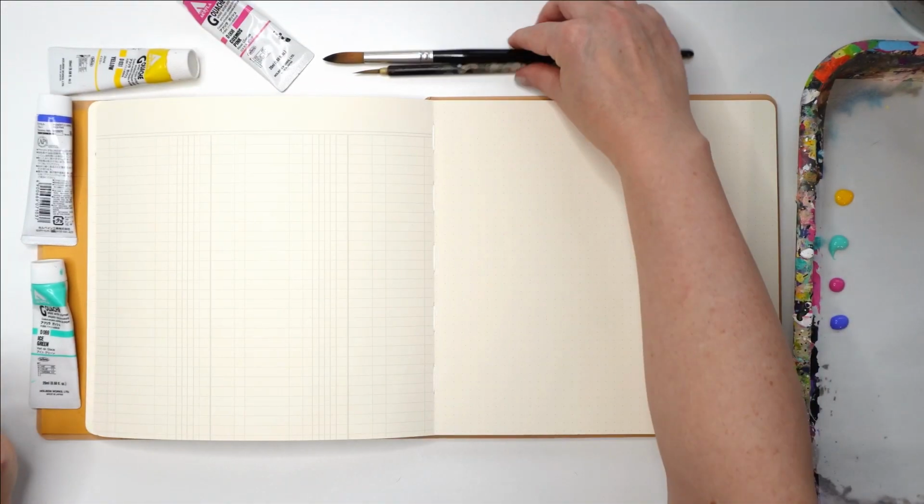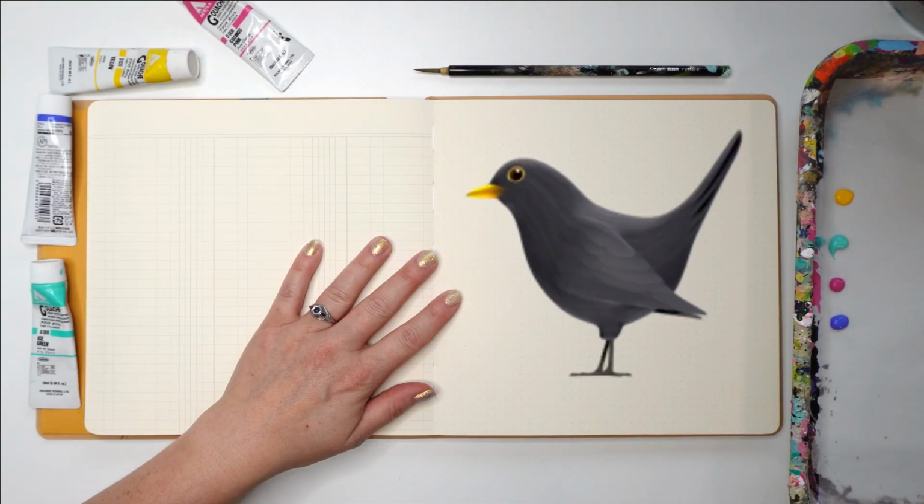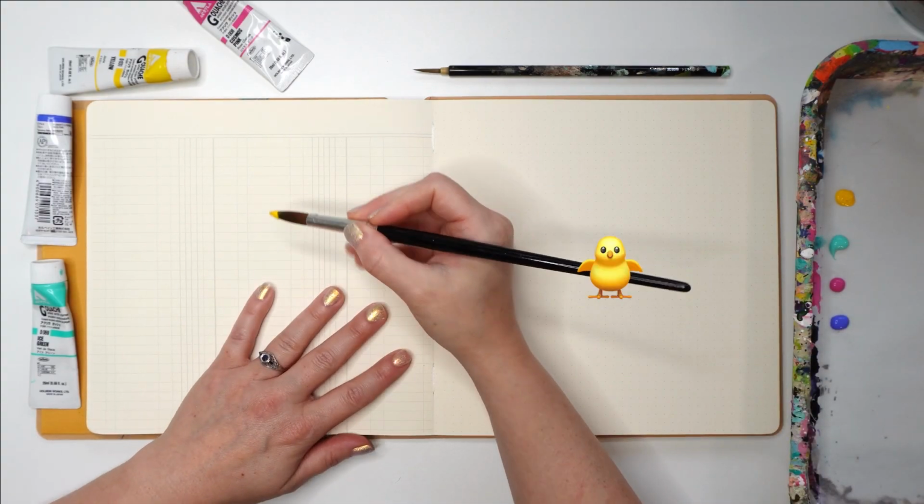For today's painting, I wanted to do something different, or at least different for me. Birds! Lots and lots of birds. I don't paint birds often enough.